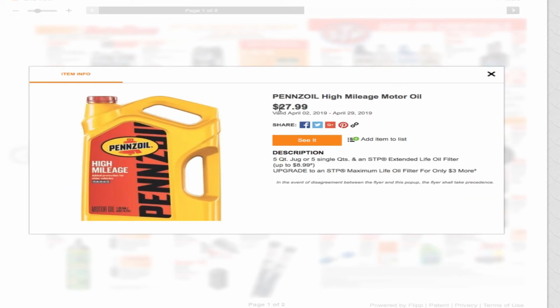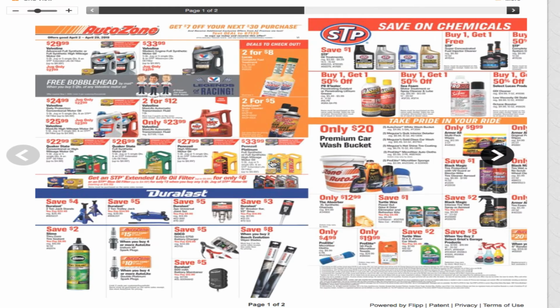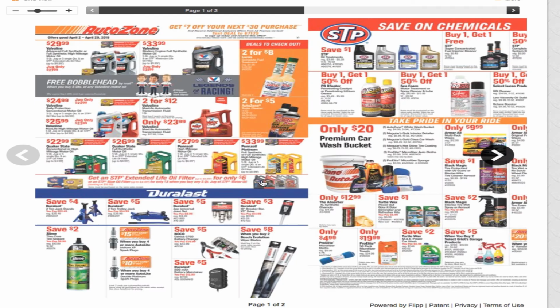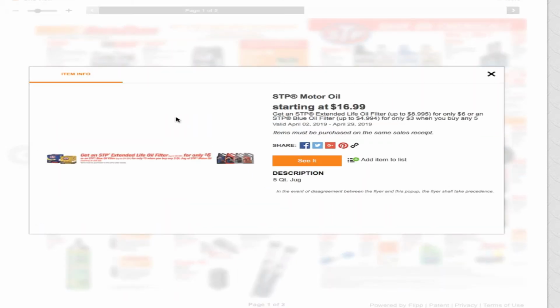Pennzoil High Mileage Motor Oil, $27.99. Pennzoil Platinum Full Synthetic High Mileage Motor Oil, $33.99. Says STP Motor Oil starting at $16.99.